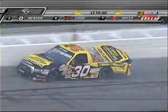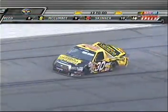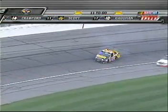So, Todd Bodine gets spun around. Into the wall he goes. Todd was running second. He got into the side of a slower lap truck, and all of that damage will bring the caution out. Good news for Ron Hornaday. Extremely bad news for Todd Bodine. What a horrible break for Todd Bodine.